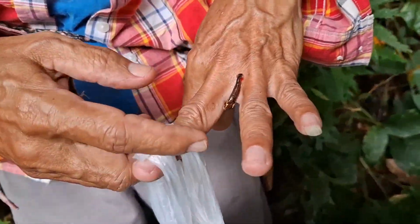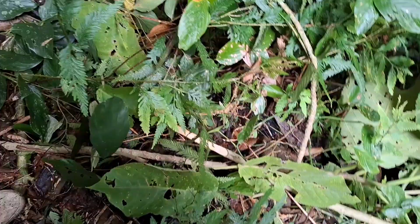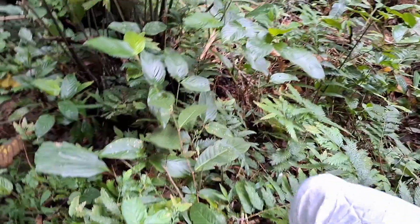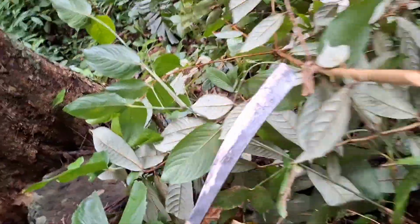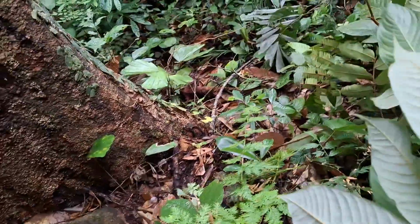He still has his little pet here, he still has his little leech. He doesn't mind leeches. I cannot stand them, and 99% of people nowadays cannot stand them. Some still use them as medicine. But he just doesn't mind the leeches. I would have screamed and thrown this little thing away as soon as I saw it, but not him. He's cool.